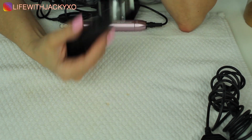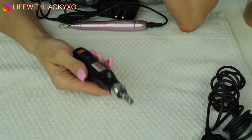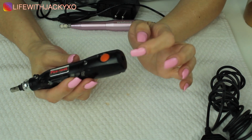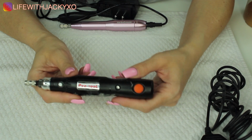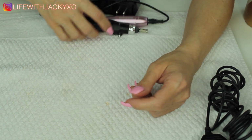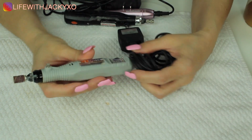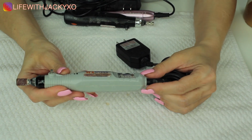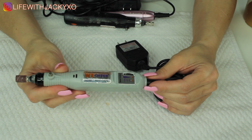So I do get a lot of my stuff there sometimes when I want to see things in person. This one I bought there. This is portable. Obviously it has the cord with the charger, but this one died on me. And this one was more expensive, so again, I don't use it anymore. This is my old and beat up and junked up nail drill, and it makes a loud sound.